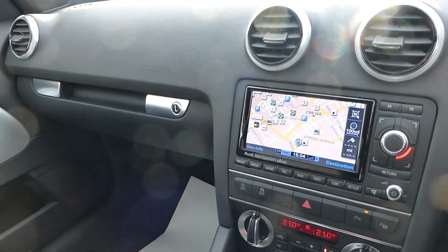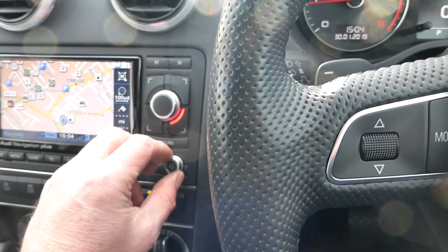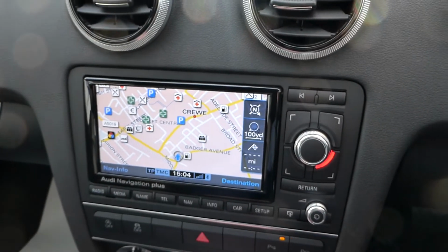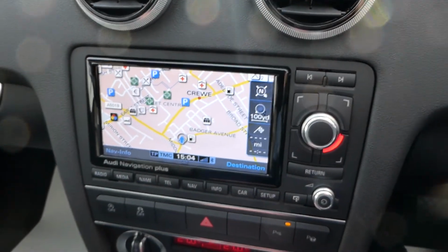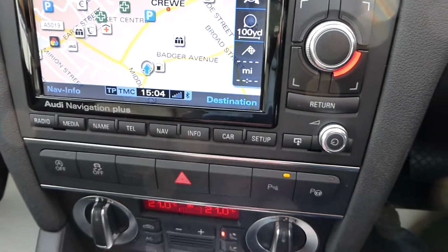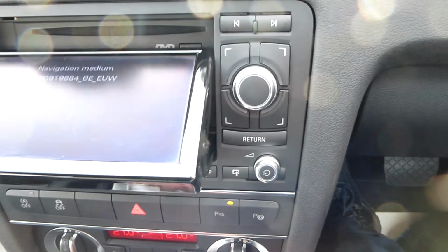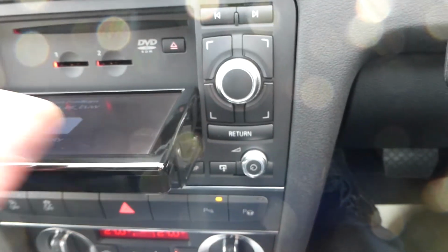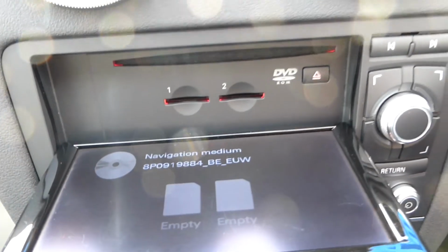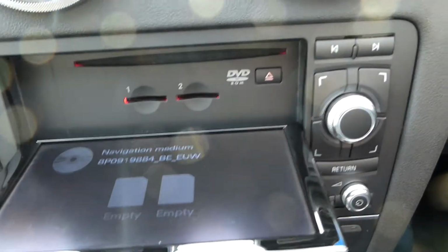So it's really quiet inside when you're driving. Once you're driving the car, I'll just turn the radio down a bit. You've got a fantastic navigation system. It's called an Audi Navigation Plus system, and it's well worth having. You've also got two SD card slots and a CD slot. Sorry about the lens, it's been affected by the sun.